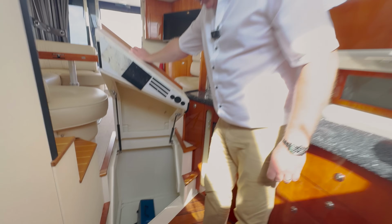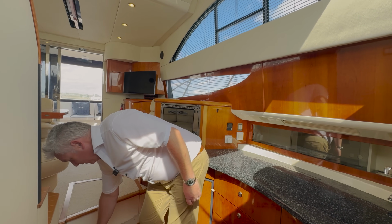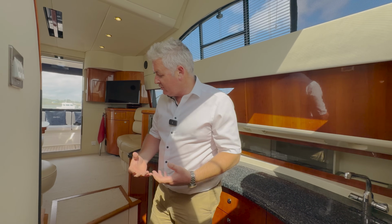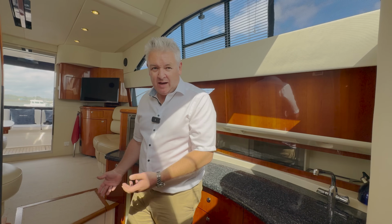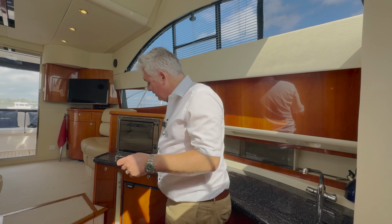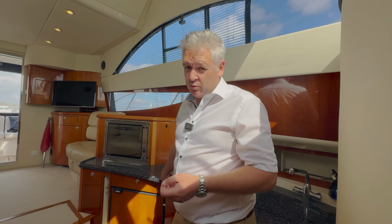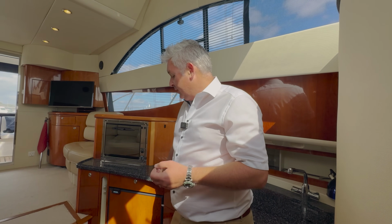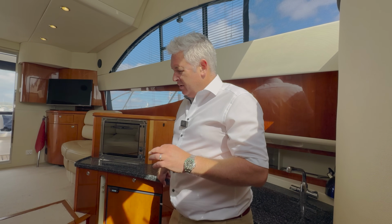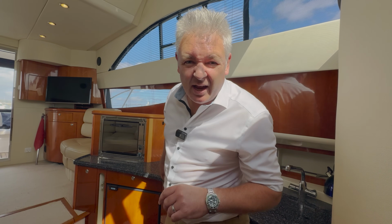And, you know, Fairline have always been the kings of storage and making the boat practical for you to use. And, you know, whether you buy a boat from 2004, which this is the 2004 Phantom 40, or you buy one of their latest Targa 40s, which we now sell, 2024, the detailing and the usefulness of the space is used to the max. And that's what you're paying for.